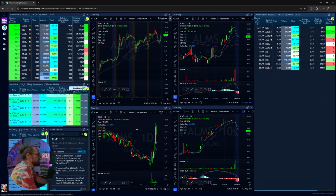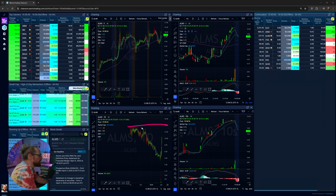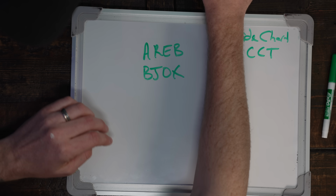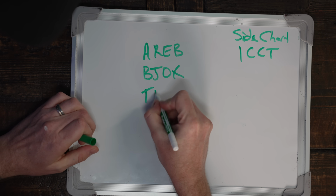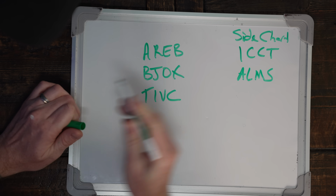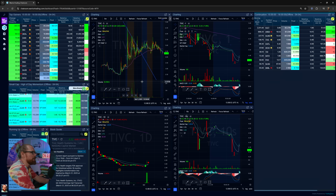ALMS, 19 million share float, but a somewhat recent chart. So over 14 could be interesting. Even though the float's higher, recent IPOs like this can work. So that's a possibility. TIVC, we're going to have to zoom in on this one's 200 moving average. Okay, so back over 6. I do like that one as well. So TIVC over 6, ALMS. It's a hard maybe. I don't think it's going to work because of the float, but it could, so it's a possibility.